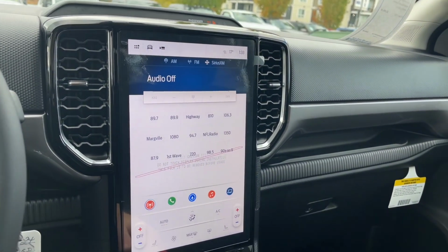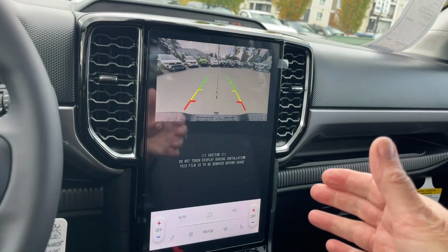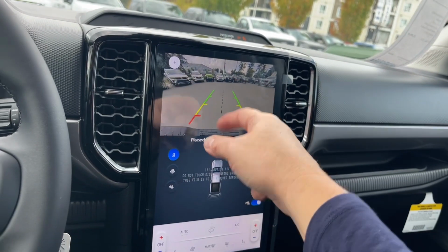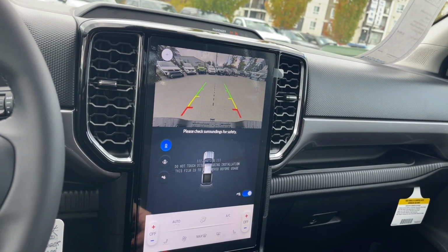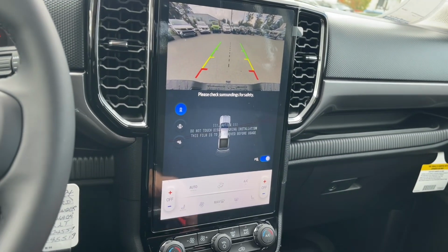So first of all, I'm going to show you that when you put the vehicle in reverse, you're going to see your backup camera view. So right off the back bumper, center line, you can see your hitch there. Green, yellow, red, just how close other objects and vehicles may be to you. So let's put it back into park.